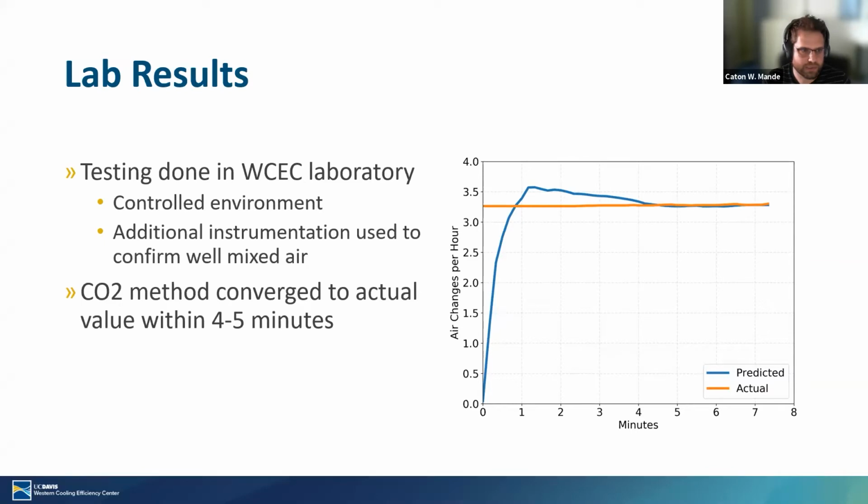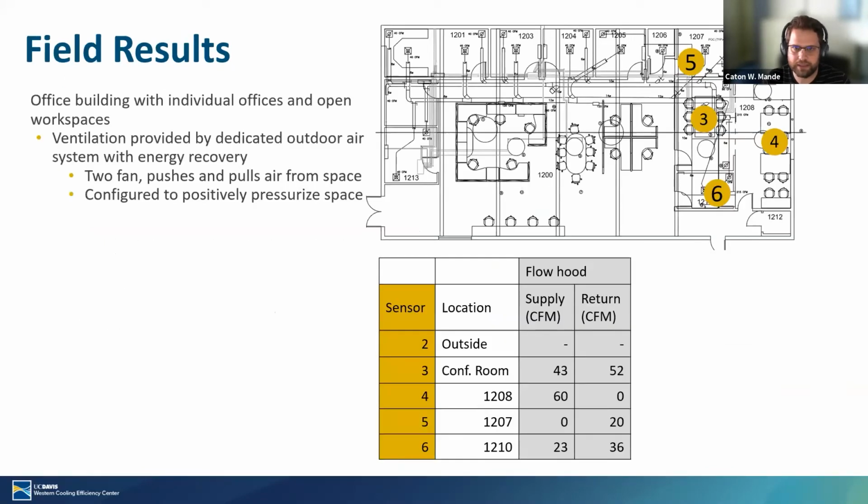So even with all these great results that we saw in the lab, some of our field results are a little more challenging to interpret. We were doing testing at the Eco Office on the UCD campus. And if you're not familiar with that building, it has some individual office spaces as well as some open workspace. You can see in this diagram, these are the individual offices. And then there's some big open areas for work that are used as workspaces as well.